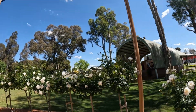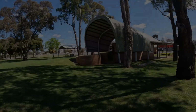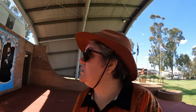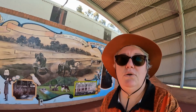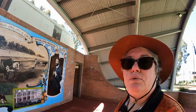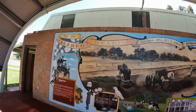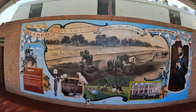And I believe there's another mural over here. So we'll have a look. So here we have another mural here. So it's regarding Alfred Deakin, who was our Prime Minister 3 times. There we go.